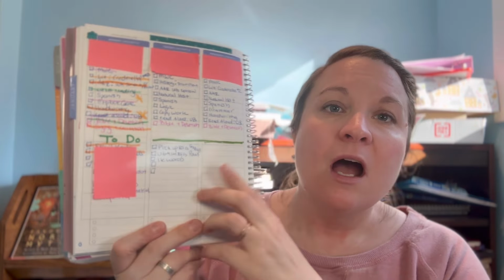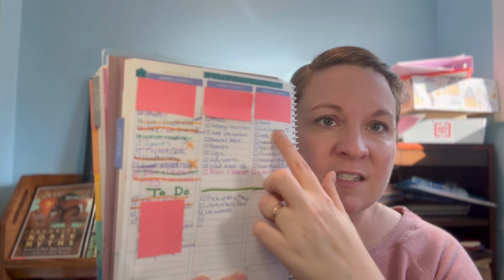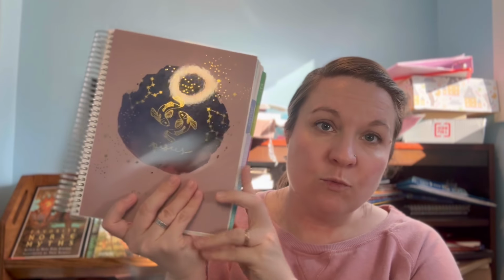And so then I use this bottom section, because this doesn't take up everything. I use the bottom half for my personal to-do list. So that way I have one planner that works for my whole life, right? It has my school stuff for the girls, but also it has my running to-do lists and appointments. And then I have a monthly spread where I can see what's happening when. Now I do keep most of my appointments in my phone as well.